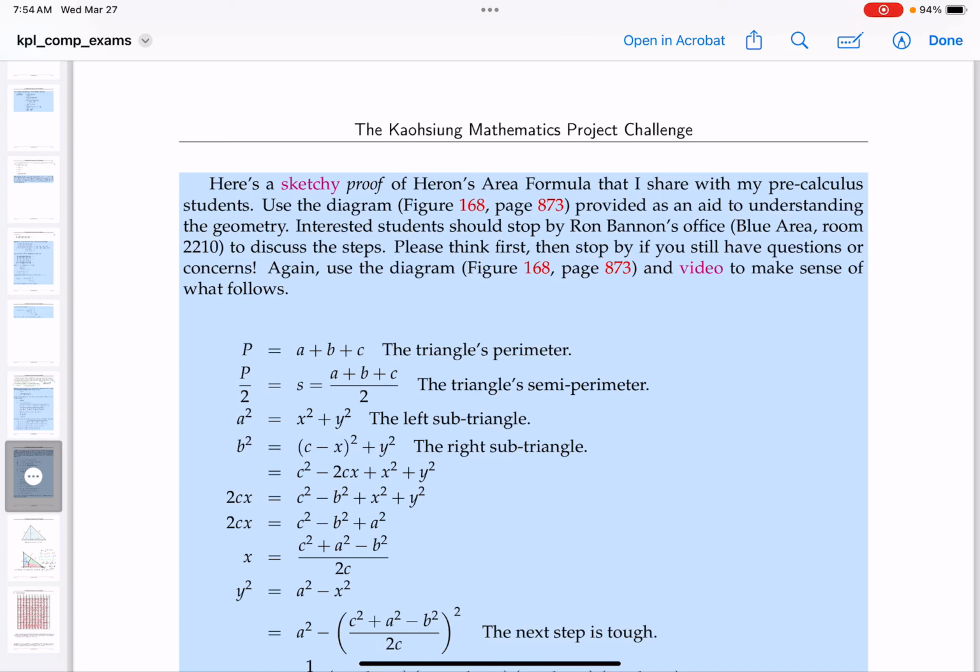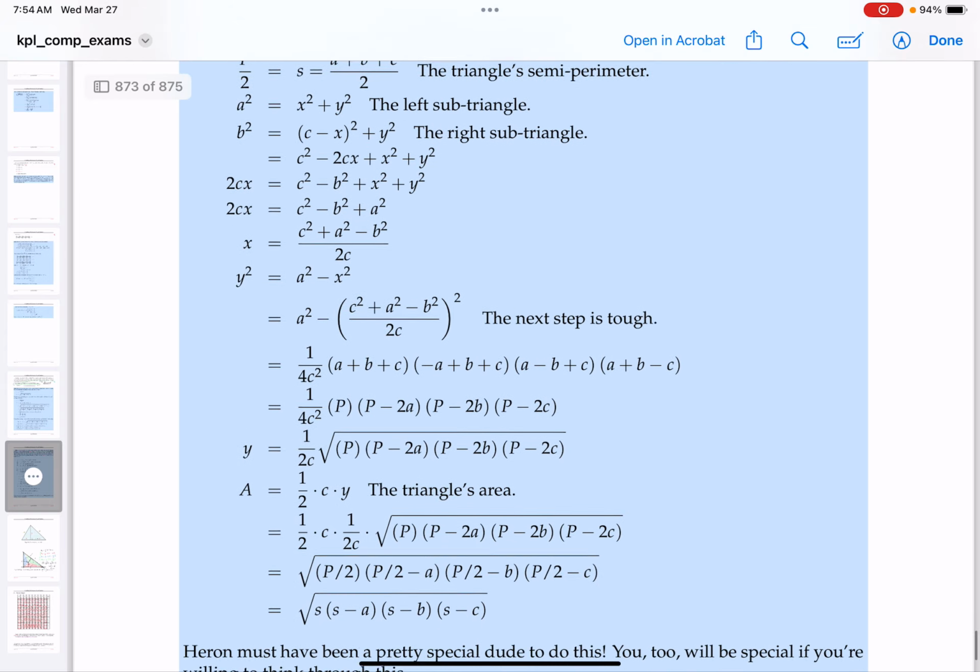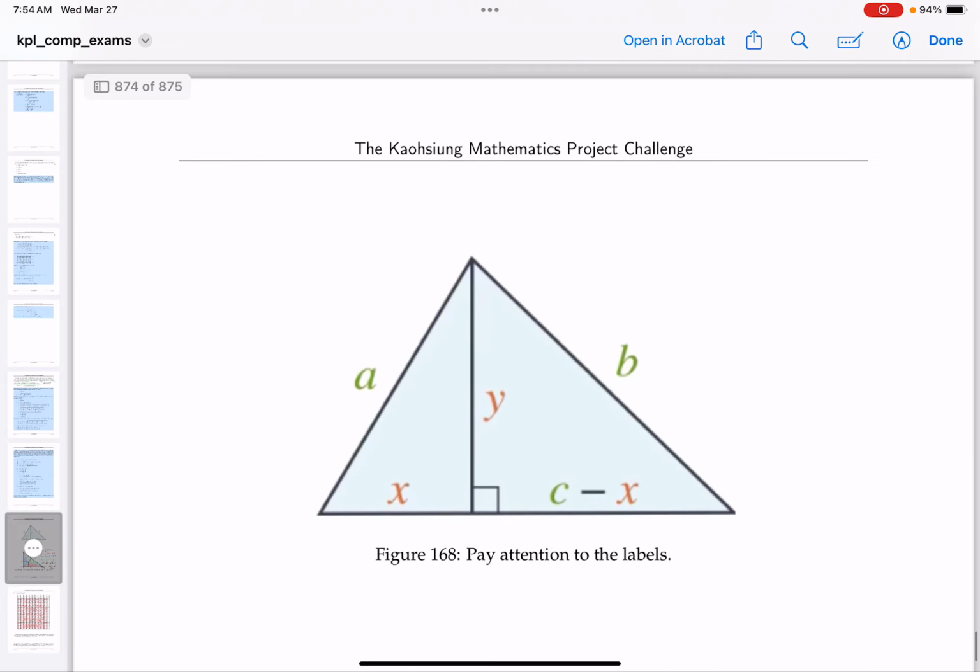Okay, so we're here with Heron's proof, and I'm not going to say it's the best approach to it, but it's one that I'm taking. What I want to point out is I give you a picture, and the picture is hopefully going to enable you to follow what's being done over here. So I want to point out what the picture is. The picture's over here, and I'll come back to it.